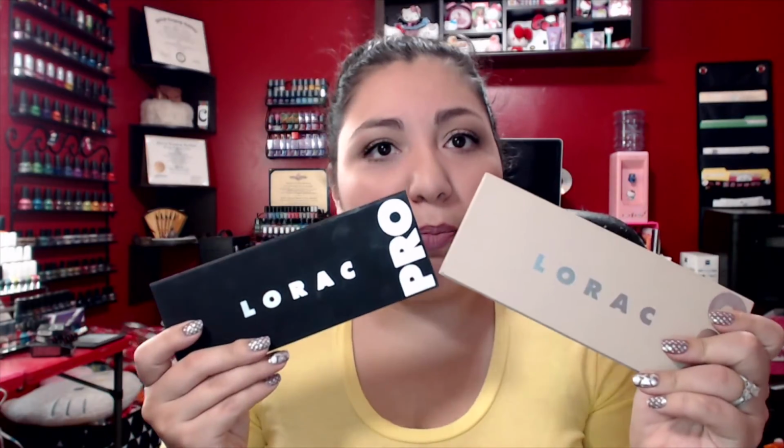And then my two large eyeshadow palettes that I was really loving in 2016. One came out in 2016 and one has been around for a while. These are really popular on YouTube. These are the Lorac Pro palettes. I have the original, the Lorac Pro 1, and then the Lorac Pro 3.